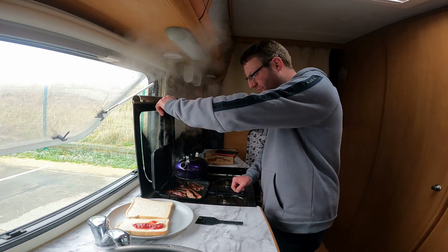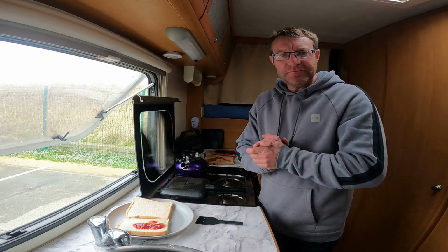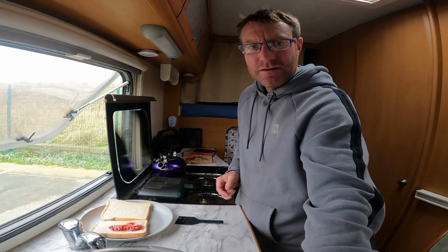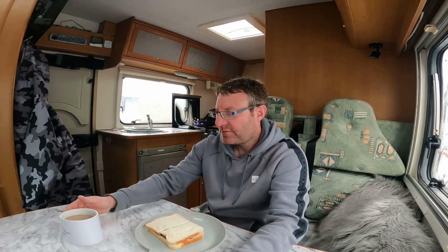Do love a good sausage sandwich. It's nearly ready, and then I can enjoy it. I've got my coffee made, sausage sandwich is nearly done. Beautiful times. Well, got my sausage butty, got my coffee, so I'm going to enjoy this, and I'll catch you guys later on. I really needed that. I'm full up now, so that's good.